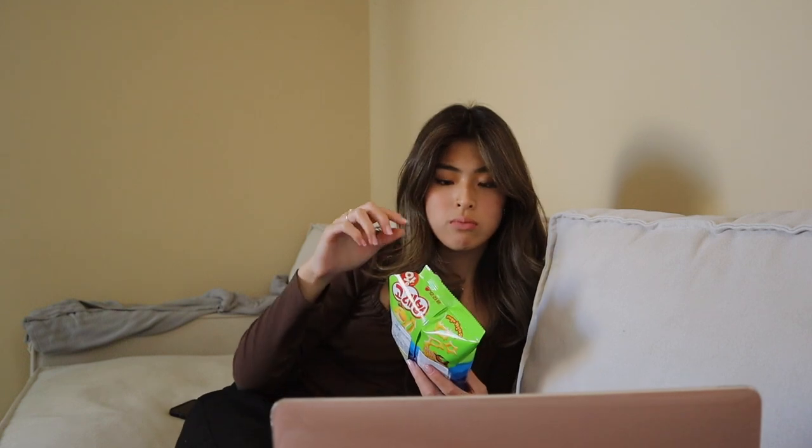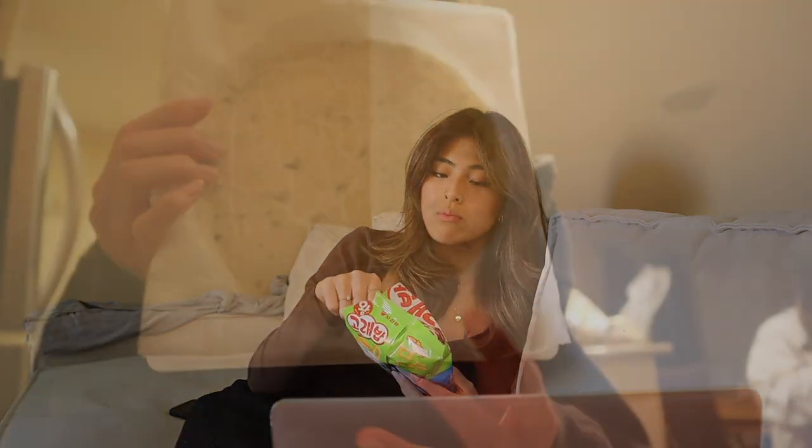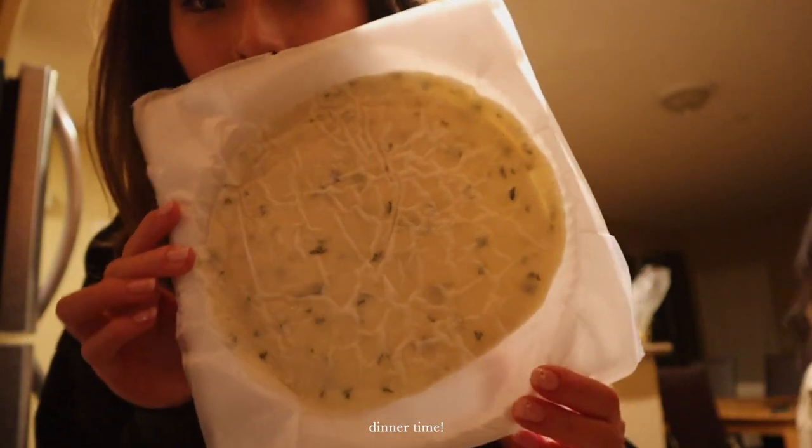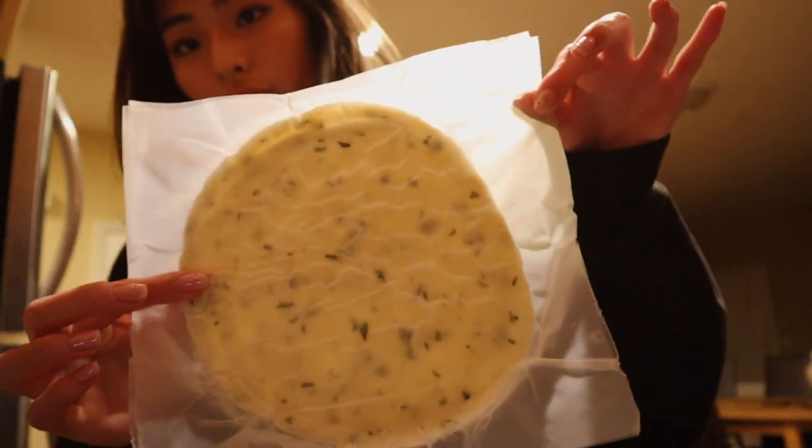I still have my coffee from earlier. This is a Trader Joe's green onion pancake. I have one left, so we're gonna fry this up.